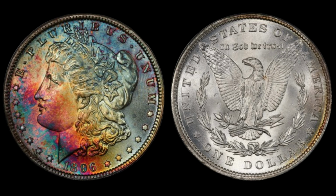The Morgan Silver Dollar was minted from 1878 to 1904, and then again in 1921. The 1896 Morgan Dollar holds a special place in the hearts of collectors due to its rich history and beautiful design featuring Lady Liberty and an eagle on the reverse.